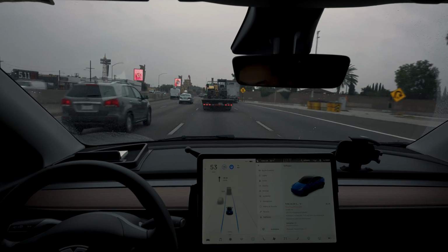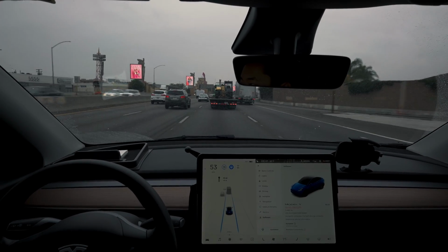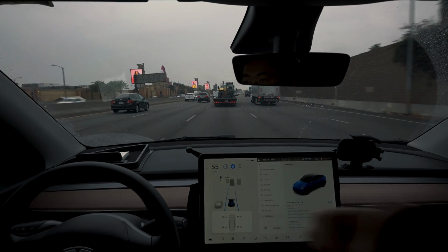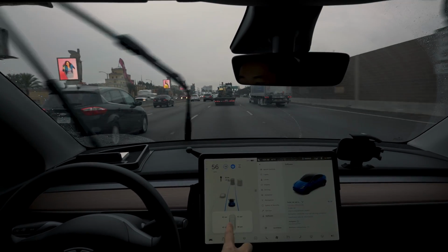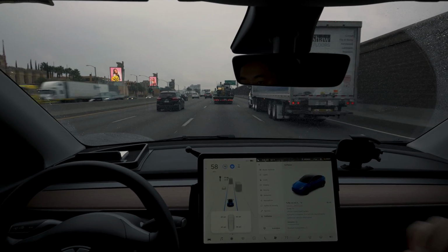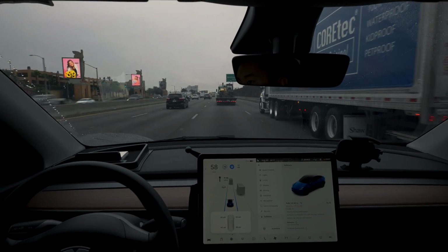So hopefully the tires are A-okay and they're not having any accelerated tire wear. I have noticed that one of my tires, my back right tire, is a little bit lower PSI than the other ones. My other 3 tires are 42 PSI and my back right passenger tire is at 38 PSI.